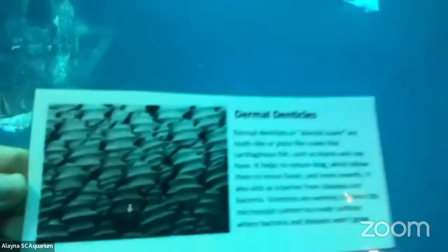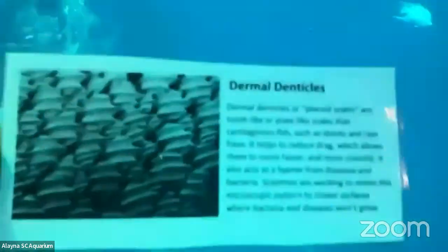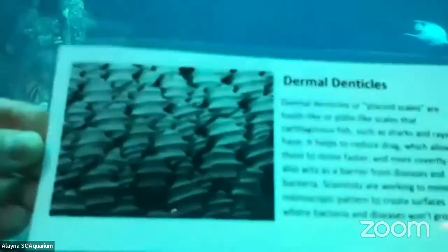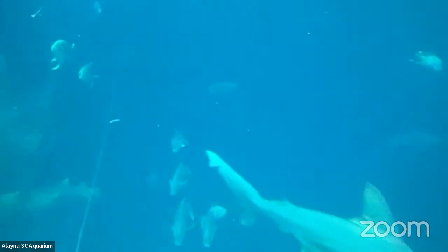So these are what those dermal denticles look like. They're overlapping scales, and they are basically tiny microscopic teeth that cover their entire bodies. Humans, we would look pretty weird if we had teeth all over our body, but sharks pull it off. These scales are really important for sharks because they stop bacteria and parasites from growing on their body. So it keeps them nice and healthy out in the wild.